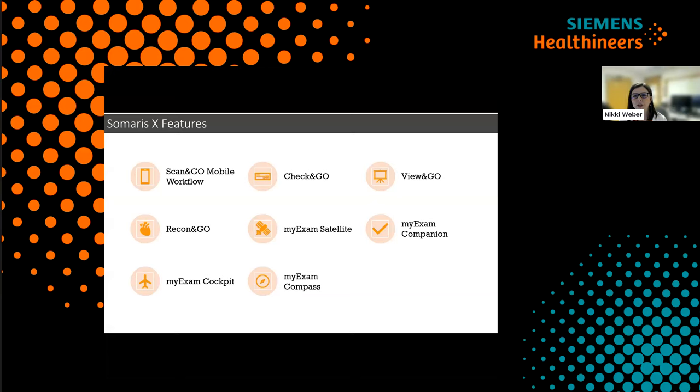The new features are grouped in two different families: the Go family, the Scan and Go, Check and Go, View and Go, Recon and Go, and the My Exam family, My Exam Satellite, My Exam Companion, My Exam Cockpit, and My Exam Compass. Let's see how these features enhance the patient experience and change the workflow used to perform the cardiovascular exam.